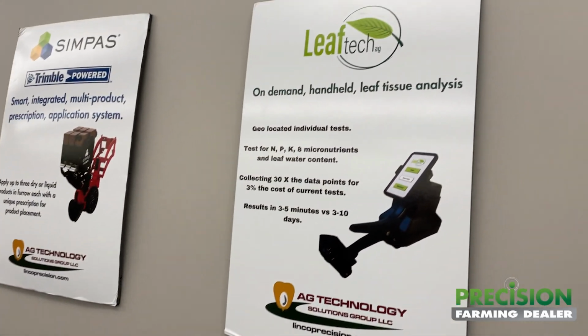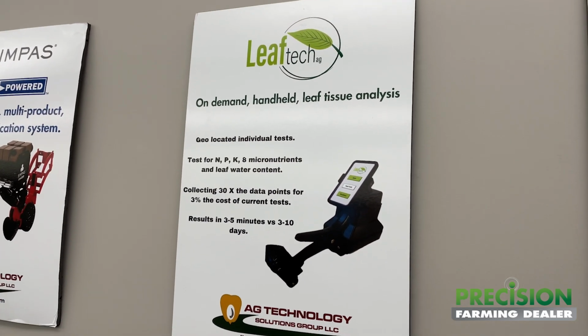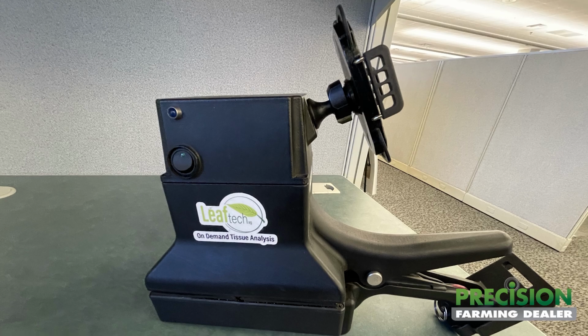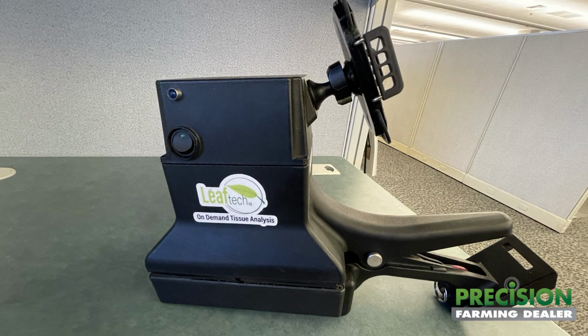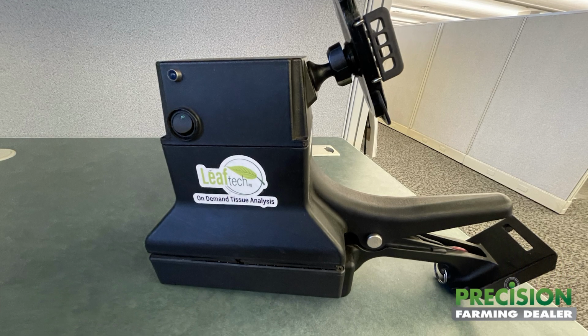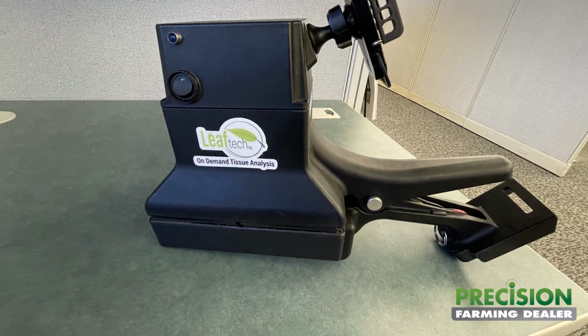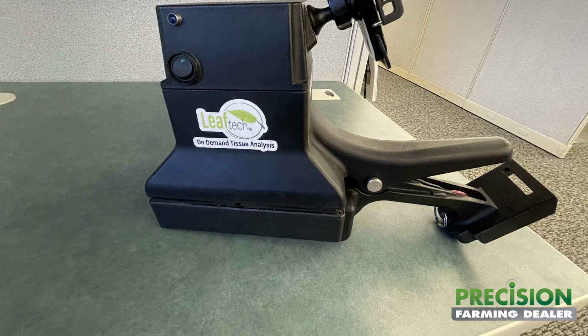One I'm really excited about is a LeafTech unit here. It's a handheld, geolocated leaf tissue testing analysis product. It's very lightweight. You put a smartphone on top of it. It gives you 8 micronutrients and N, P, and K. Also leaf water content, which gives you an idea of stress that's happening in the plant at that time.